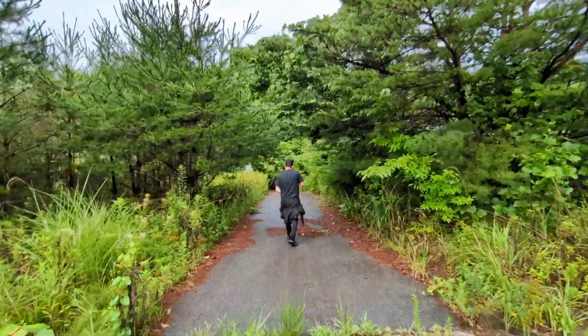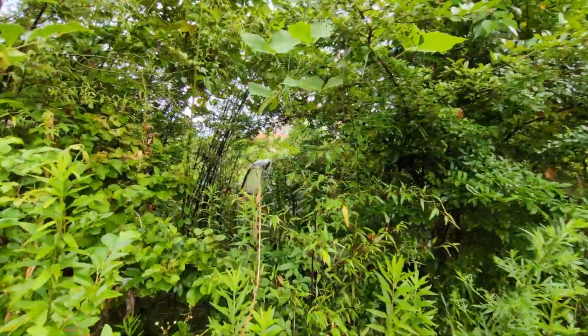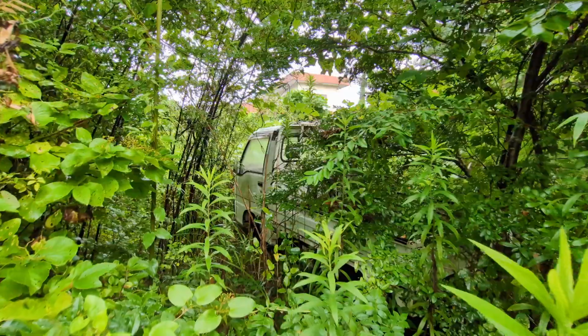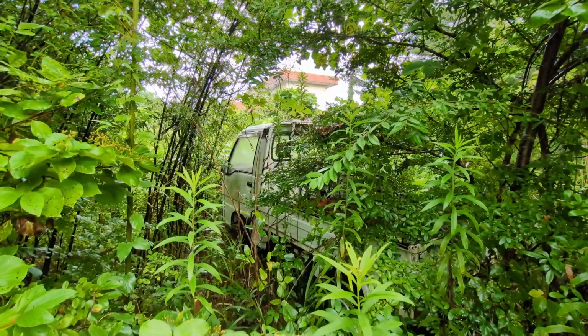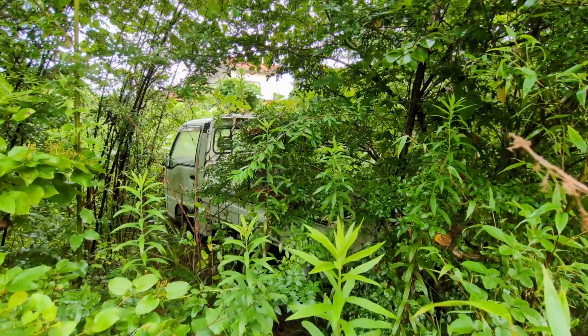We have a driveway right here. We thought it was a dead end, but look at this beauty. Just a truck completely overgrown. Another traditional Japanese car. Trucks here are very, very small.